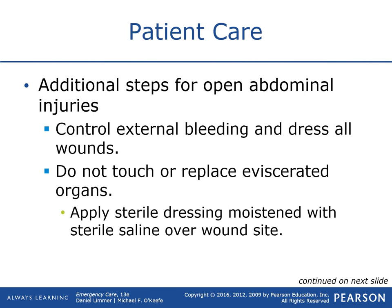So if you have an open injury, you want to try to control external bleeding the best that you can. Sometimes this is hard because we can't just tie a dressing around the abdomen very easily. So a lot of times this is where someone has to manually hold that dressing to the abdomen the entire time. I've had more than one call where I tie up an EMT the entire call just holding direct pressure on the abdomen.